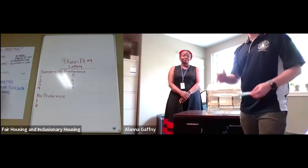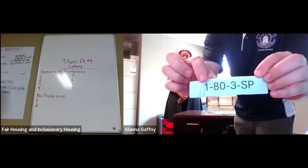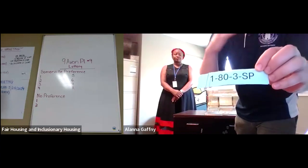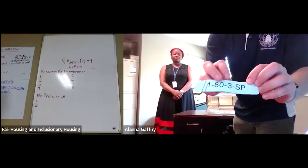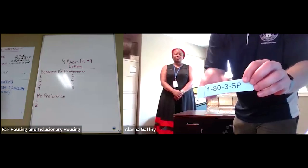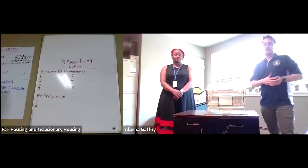Everyone participating in the lottery should have received a unique identifier, and it will look a little something like this. The first piece is unique to your application; everybody will have received a different number. The second piece refers to the fact that it's an 80% area median income unit. That's the affordability of the unit. This means that it's a 3-bedroom unit. And then the last piece, you'll either have an SP or an NP, where SP means Somerville Preference and NP means no preference.